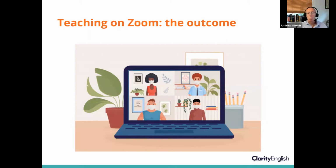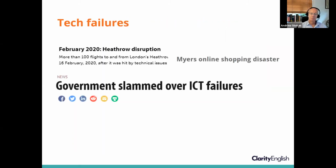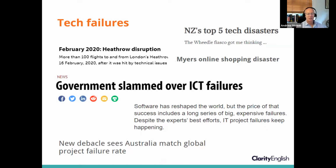So number 1 is the whiteboards, number 2 is the online IELTS prep resources, and number 3 is the Zoom teaching. Okay, as I've said, we shouldn't feel surprised by IT-related failures. After all, these don't just happen in education. Here are some headlines. Okay, I'm sure these all look very familiar.